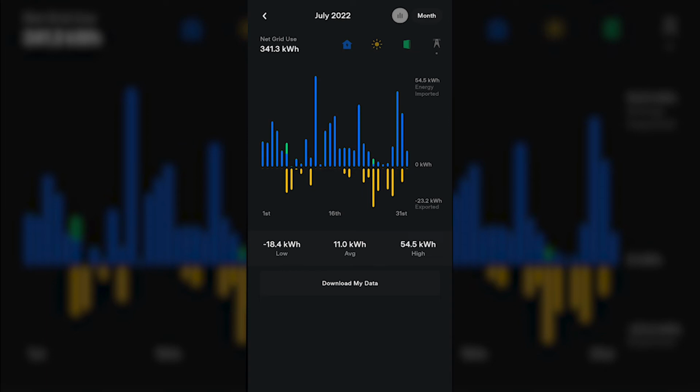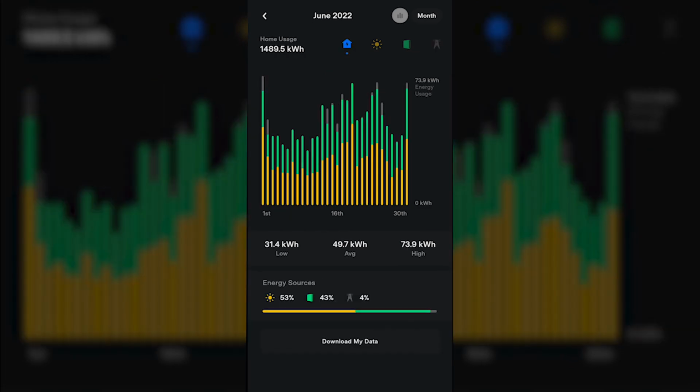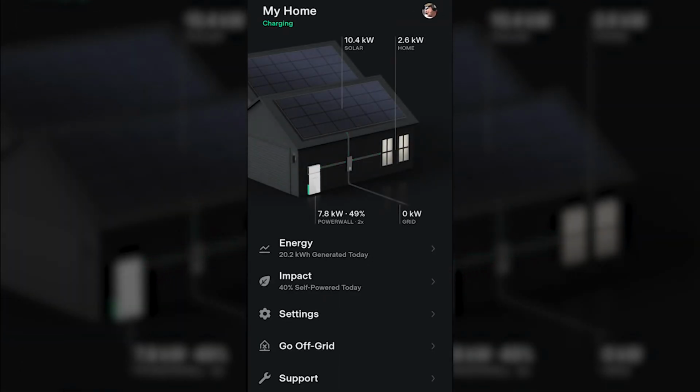So quite the savings. Jump back to June where it wasn't quite as hot. Net grid use, 25 kilowatts. So about $3 is what we were charged by the electric company for electricity use, and total usage by the house was almost 1,500 kilowatts, or about $150, maybe $155 if we were to buy it all from the electric company. So you make your decision what you think, if it's worth it.